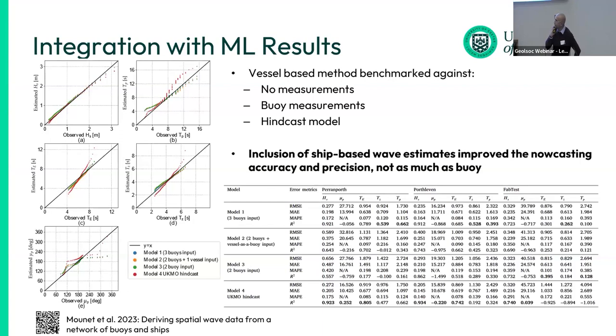I won't go into too much detail on all of this, but there's a nice paper that describes all of this. The interesting thing, or not unsurprising, I guess, is that including the vessel on the north coast improves the nowcasting accuracy as well as the forecasting accuracy at all time horizons. It's not quite as good as having a wave buoy at that location, which isn't unsurprising because your vessel is effectively an imperfect wave buoy, but it does make an improvement. And so that does open up the capacity for every ocean-going vessel to potentially be an observer in your network. And that's where we're probably taking this next.